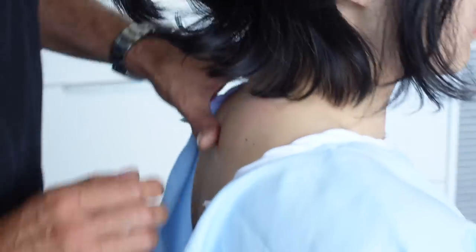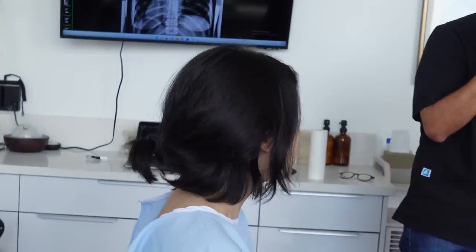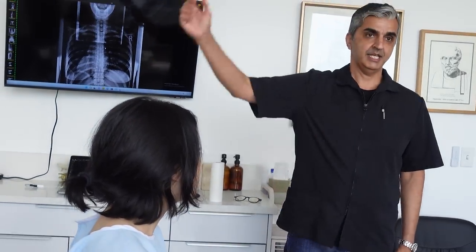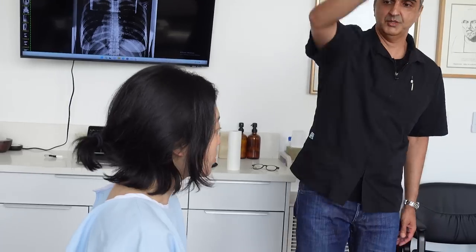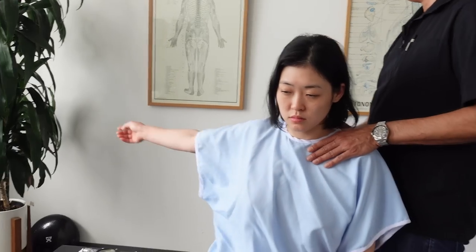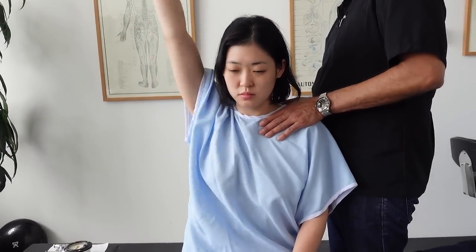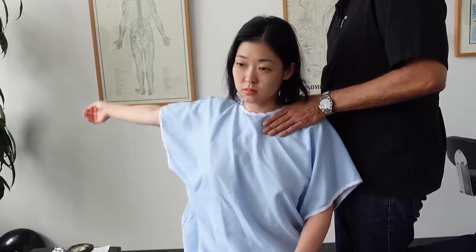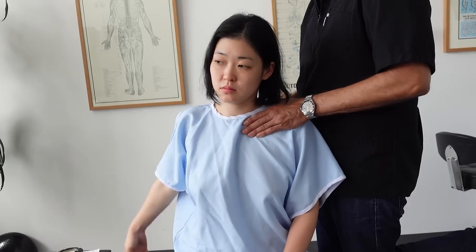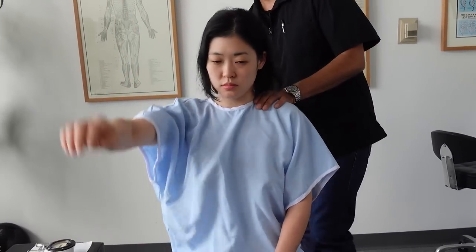Okay, here's what I'd like you to do. I'm going to be touching different parts of your back, okay? T1, 2, and 3. I'd like you to just do some movements this way. You can do it seated, please. So go ahead and let's move the right shoulder up and right. Yep. Now let's do the left side.